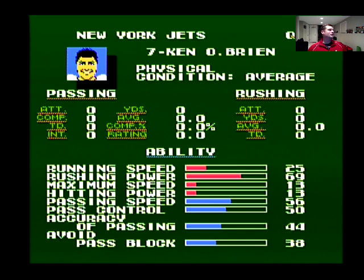So look at Ken O'Brien. He's got his 13 maximum speed. Like I said, he's not a scrambler. 56 passing speed. That's pretty good.